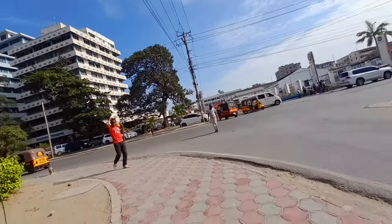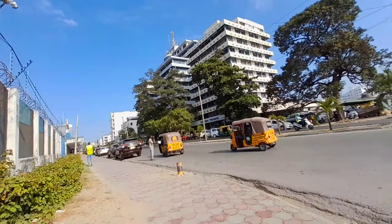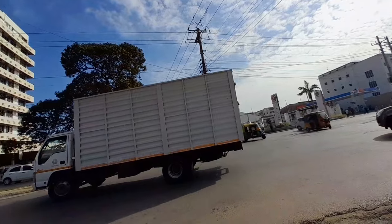Now this is the famous Canaan Tower. You know Canaan Tower, guys? Canaan Tower. It's a very, very beautiful tower. Very beautiful.